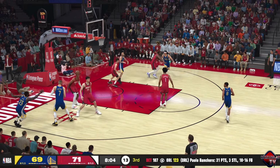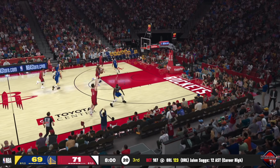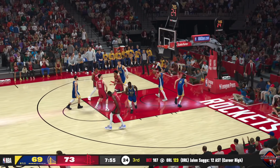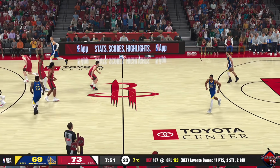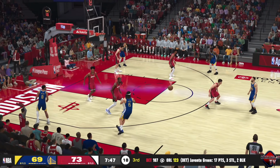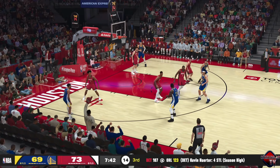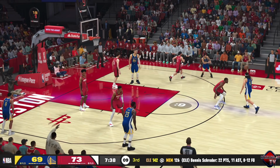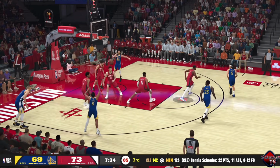Here's Curry. Left side, Green. Şengün with a steal. Pass to Durant. And it's good. 2 points. Durant's got 6 in the quarter. They're in strong position coming down the stretch, and he is a big reason why. Here's Santos. Melton on the wing. Outside, Green. Outside, Curry. Melton on the wing.